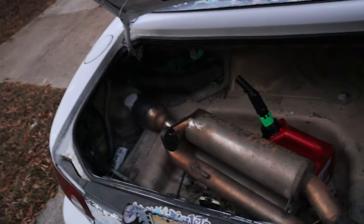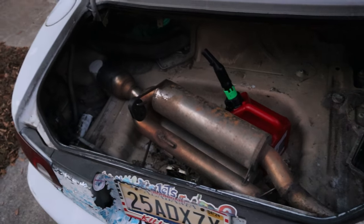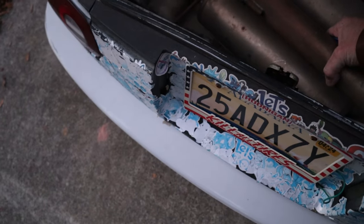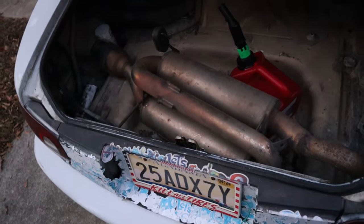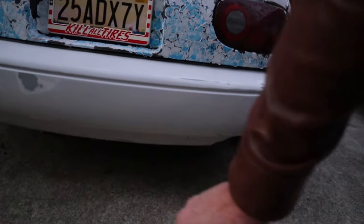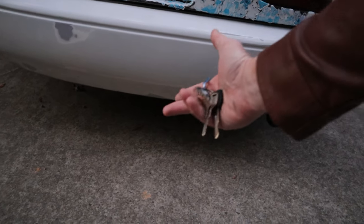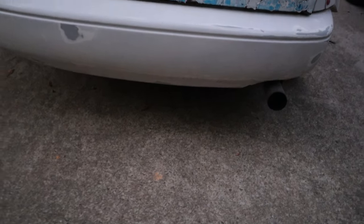All right, I've made it home. And as you can see, I live in a quiet neighborhood now, and so I need to quieten this thing down. But yeah, here's the muffler that's going on it. I think it's a DC Sports. I can't remember. Something along those lines. Anyway, that's the muffler. And my idea is to do what everybody else does. They cut it right here, and then the muffler should be there showing. I think that would be pretty cool. So that's what I'm gonna try.